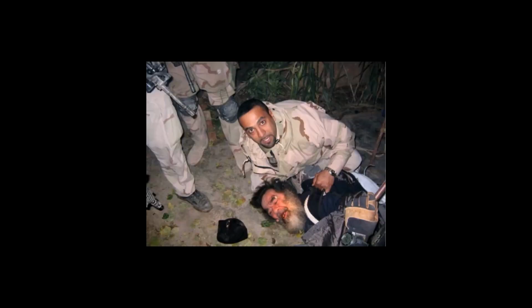The capture of Saddam Hussein on December 13, 2003, nine months after the beginning of the US-led invasion of Iraq. American forces captured the leader Saddam Hussein in a farmhouse. While the war generated heated debate at home, this capture marked a decisive moment in the Iraq War and the larger war on terror.